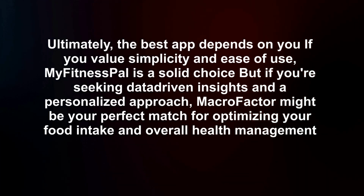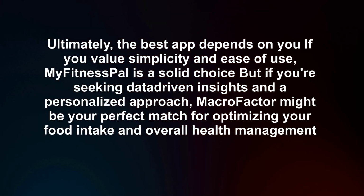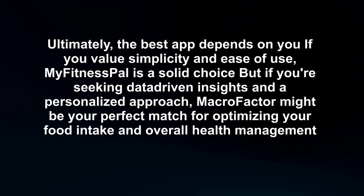If you value simplicity and ease of use, MyFitnessPal is a solid choice, but if you're seeking data-driven insights and a personalized approach, MacroFactor might be your perfect match for optimizing your food intake and overall health management.